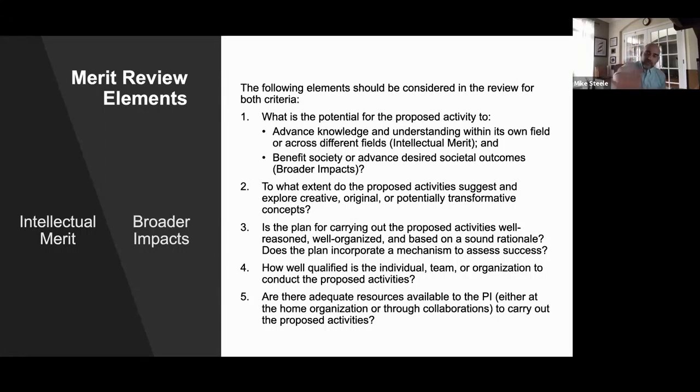There are some additional elements here. I'm not going to read those 5, but if you're interested in thinking about those, and those relate to both criteria. So these are the questions that we provide reviewers to help them think about how to write a review of your proposal, so that you are seeing exactly what we share with them in terms of thinking about intellectual merit and broader impacts.